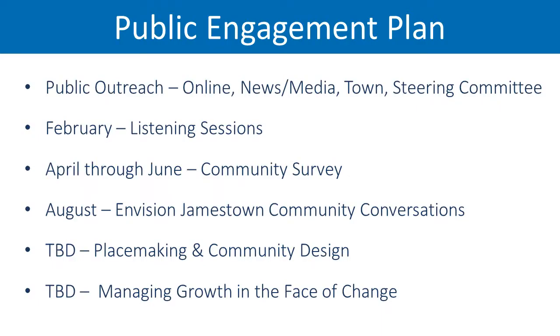At the beginning of the process, the consultant worked with the steering committee to develop a public engagement plan that lays out how we would reach out to and involve the community in the planning process. The plan contains ideas about online and traditional news media engagement, ways for the town to communicate through its various outlets, and how the steering committee would engage with the public.